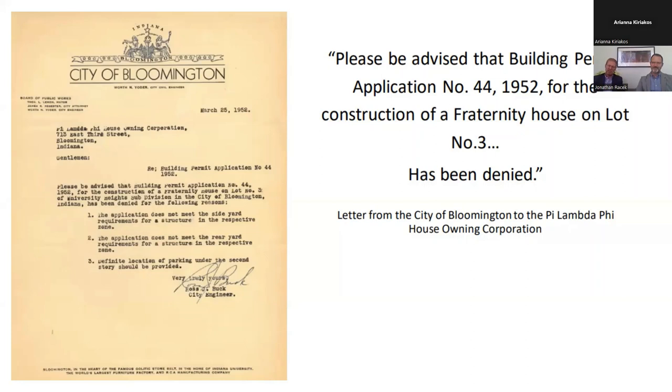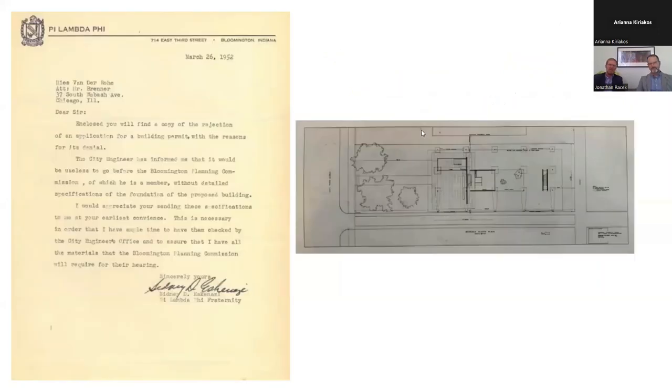But it was originally designed. So the first site on 3rd Street, it was decided, well, this isn't going to potentially work. So the project actually starts to move in a different direction. And one of the Phi Lambda Phi alumni who had just graduated starts to play a little bit of a legal role in advising the fraternity on how to deal with the local planning and zoning organization.